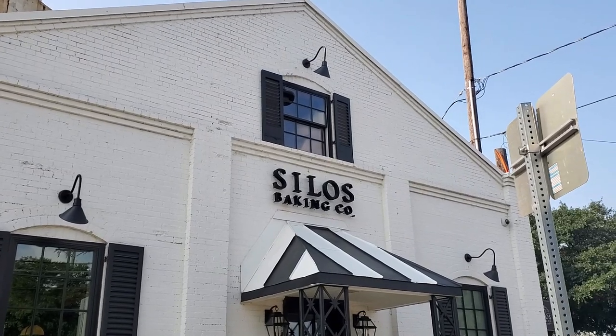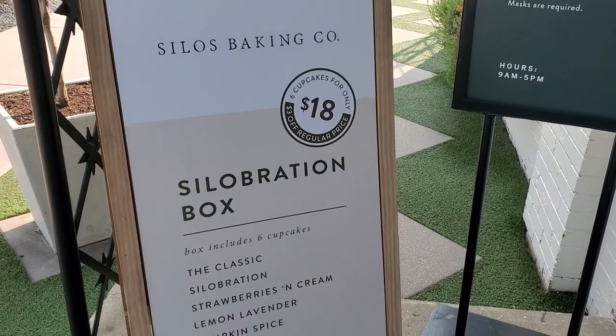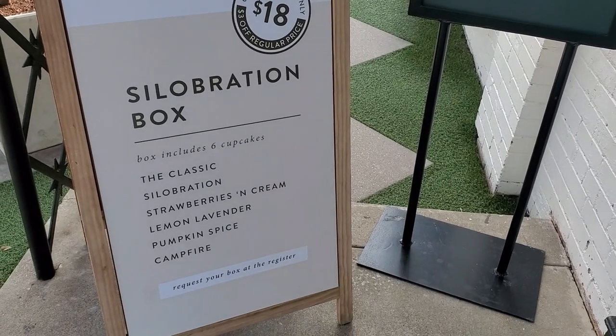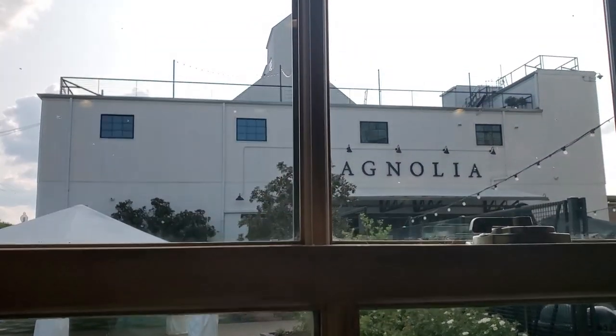So a trip to Magnolia is not complete until you visit the Silos Bakery. So I went just in time because they were about to close, and I ordered their famous pumpkin spice cupcakes. They were delicious as always.